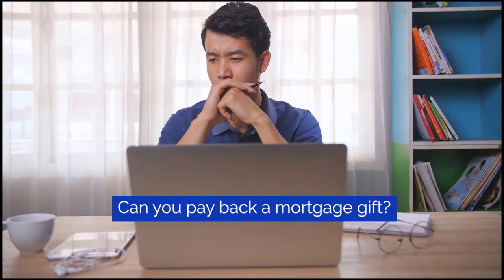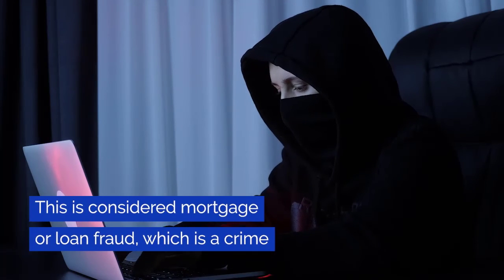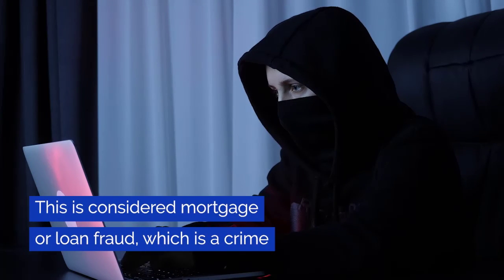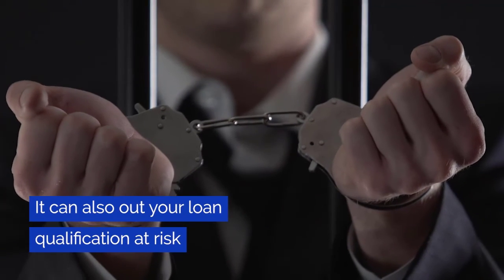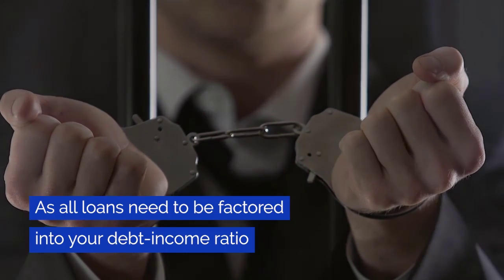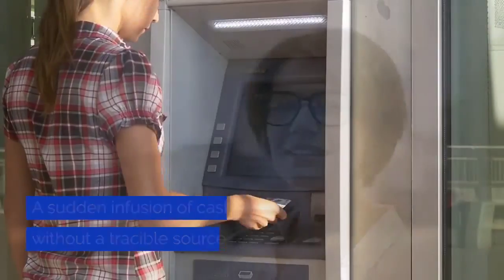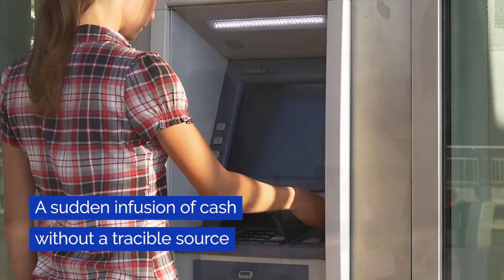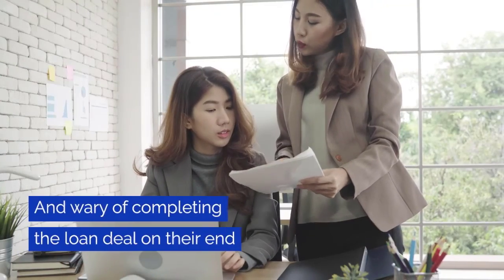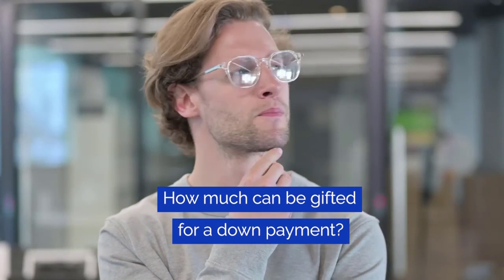Often, buyers ask if you can pay back a mortgage gift. The answer is no. This is considered mortgage or loan fraud, which is a crime. It can also put your loan qualification at risk, as all loans need to be factored into your debt-to-income ratio. Buyers need to be clear with their lender and confirm that the money received was gifted. A sudden infusion of cash without a traceable source will leave lenders suspicious and perhaps wary of completing the loan deal on their end. Plus, you should talk with your lender to make sure you are reporting the gift properly to the IRS. You may be wondering, how much can be gifted for a down payment?